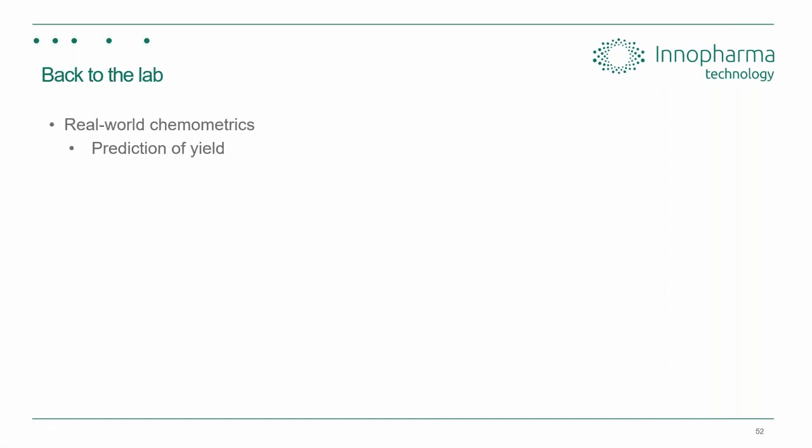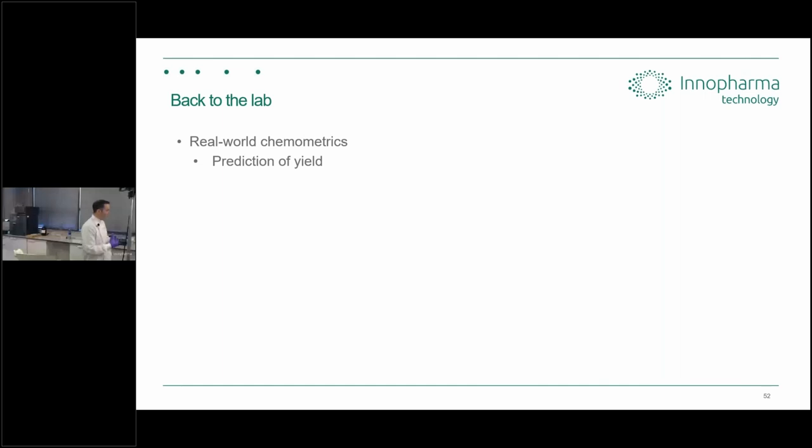Okay, I want to move back to the lab now to look, if we're ready, in fact, at how chemometrics was actually applied in the real world and to discuss prediction of yield. How we're going to predict the yield.